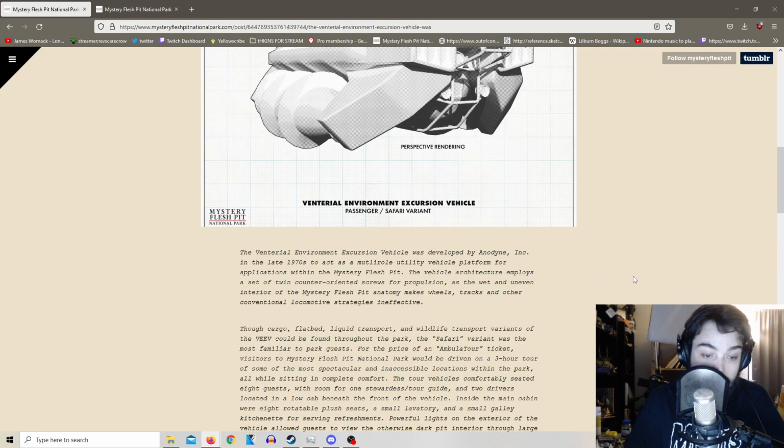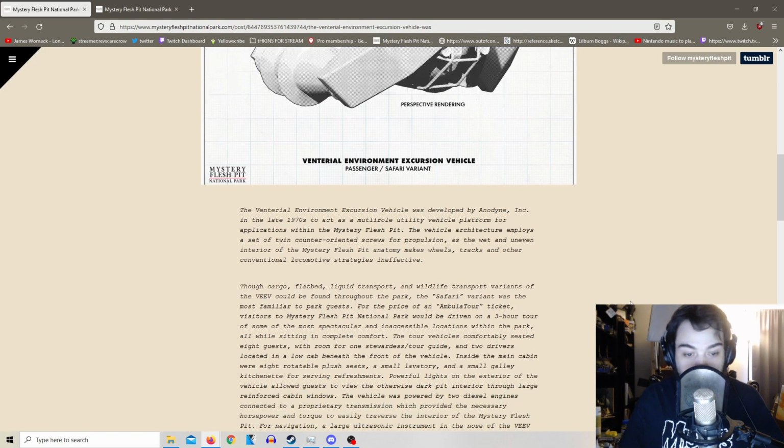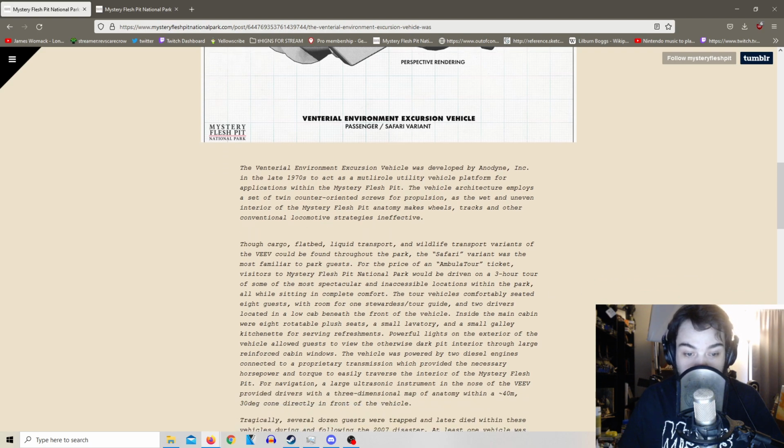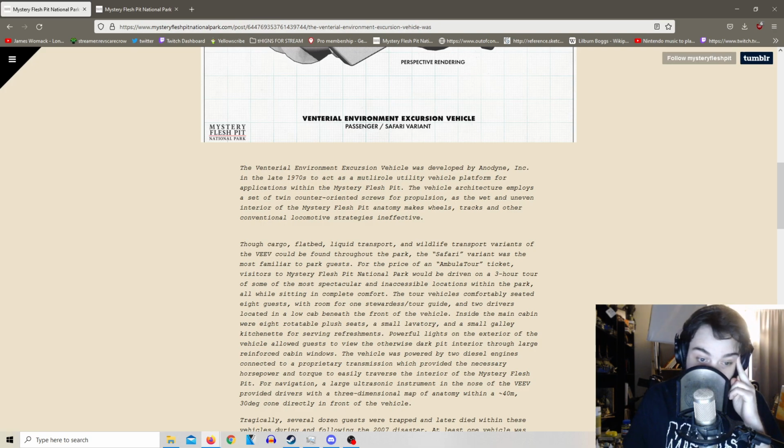Though cargo, flatbed, liquid transport, and wildlife transport variants of the VEV could be found throughout the park, the Safari variant was the one most familiar to park guests. For the price of an ambulateur ticket, visitors to the Mystery Flesh Pit National Park would be driven in a 3-hour tour of some of the most spectacular and inaccessible locations within the park, all while sitting in complete comfort. The tour vehicles comfortably seated 8 guests with room for 1 stewardess tour guide and 2 drivers located.